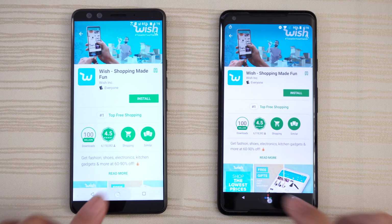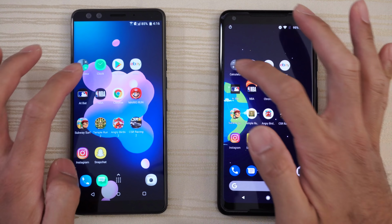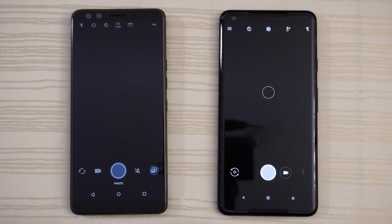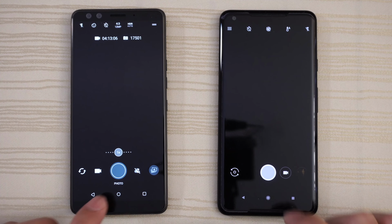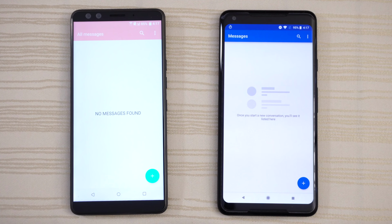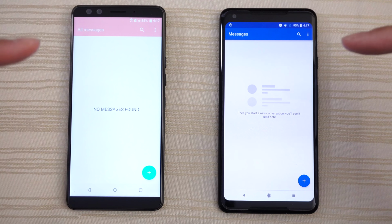The Play Store, same place. Clock on both, running it in the background. The calculator, same place. Camera, and you guys be the judges on that one. And the messaging app, faster on the U12. Boom. So hit me up in the comments and let me know what you thought about this matchup.